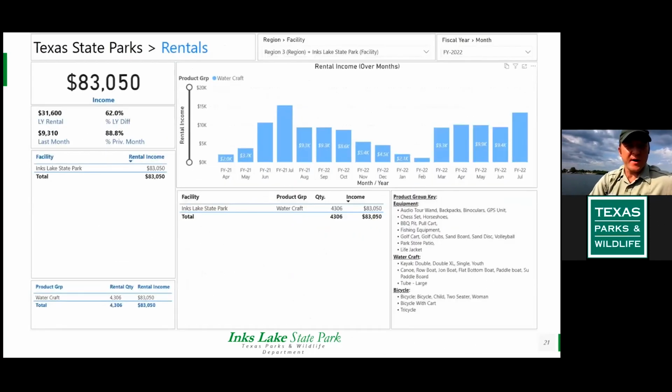We also provide a lot of rentals here for people to enjoy the lake, like I'm doing right now on the paddle boat. The sales for rentals this year exceeded $80,000, which just blew last year's numbers out of the water. But some of those numbers were a little low due to some circumstances that kept rentals from happening for time periods.